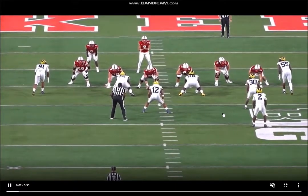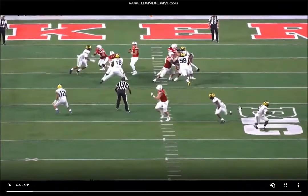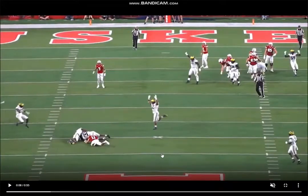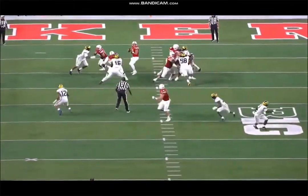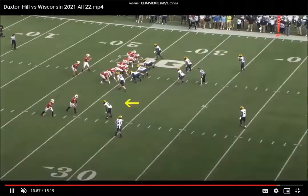Full speed. His eyes are on the quarterback. Realizes the tight end's breaking across the middle of the field and he has to chase him down. Just the closing speed is super impressive out of Dax Hill. One more time. Full speed. The twitch he plays with, he has good instincts. Ball skills are there. Good job by Hill.